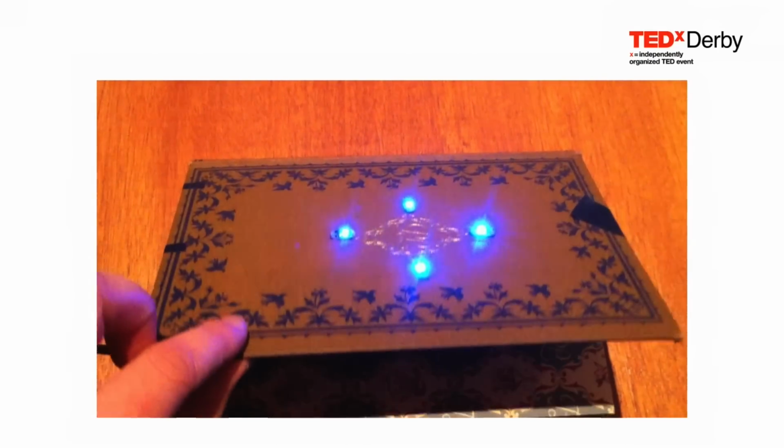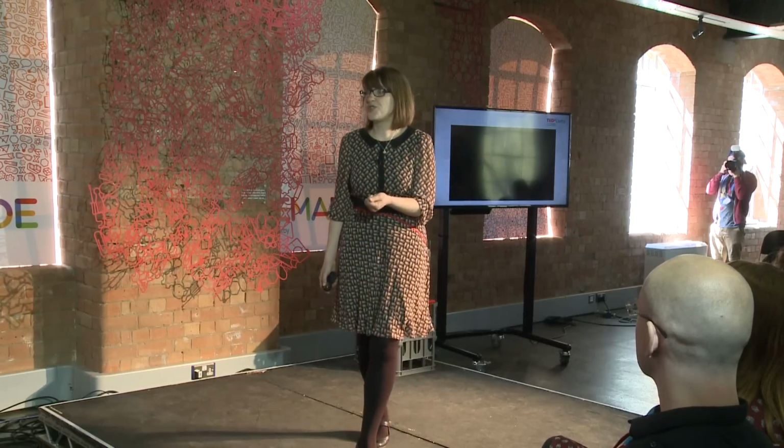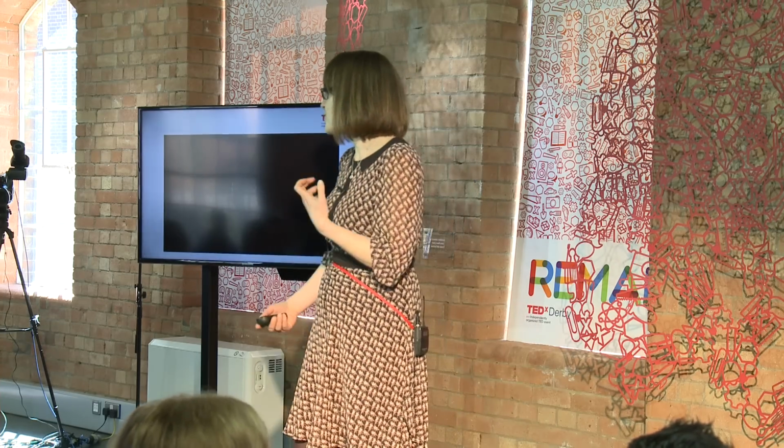So for this particular book, I made this for a friend. This is a fairy tales book I found. And I decided I'd use blue LED lights because it worked really well with the cover and it felt a little bit magical. And the friend I made it for, she said something really interesting about it. She said, "Do you know, it feels like the book is with me and knows that I've picked it up. It feels a bit like a story." So I thought that was a really interesting kind of response to that.